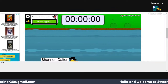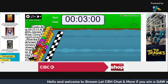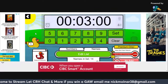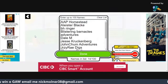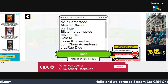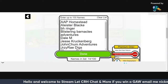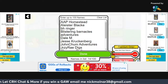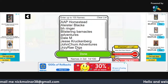Let's run this again. The duck race. Race again. Because now we're giving away. And I might have to edit some names here. Actually, I saw some new people come in here. Who came in that wasn't on that list? Krista Johnson, I think that you came in. Need to add you. Because you weren't in there.